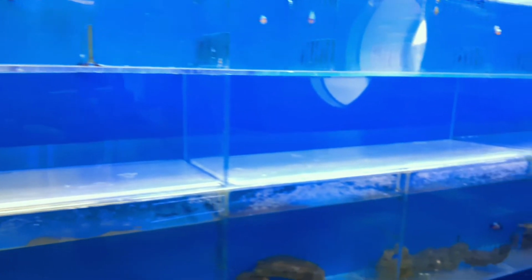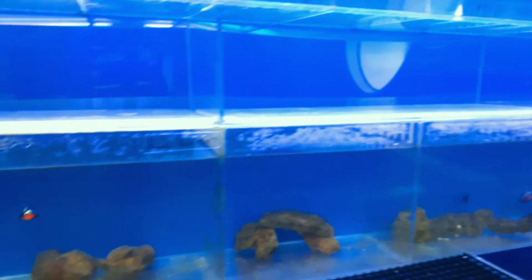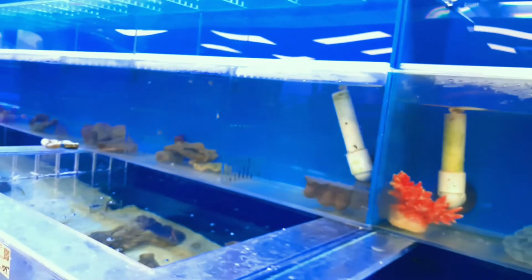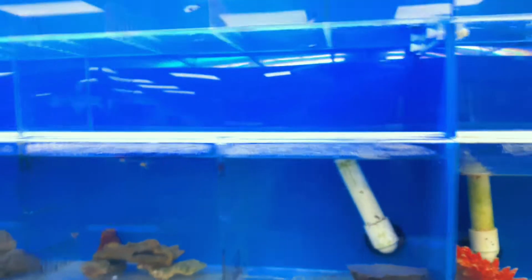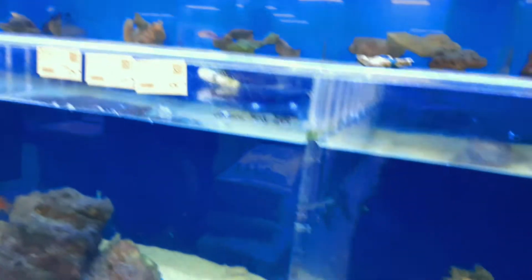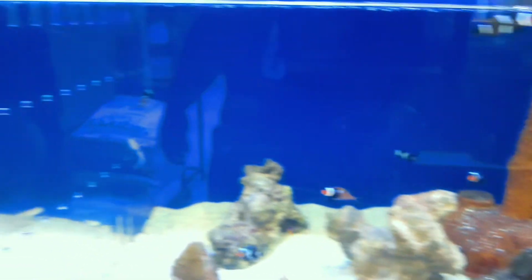And look, more clowns, and all these are different. When I first started getting into saltwater fish way back in the day, we only had a handful of clowns, and those were the natural coloration and patterning of clowns. I'm gonna do the saltwater first, obviously, and then later on in the video I'm gonna do the freshwater. But check out these dudes.